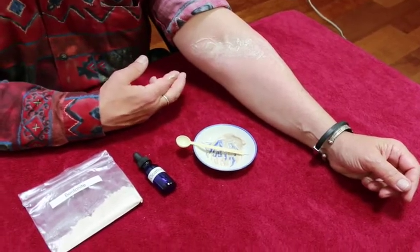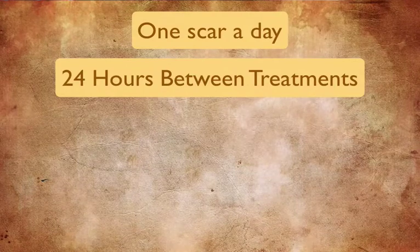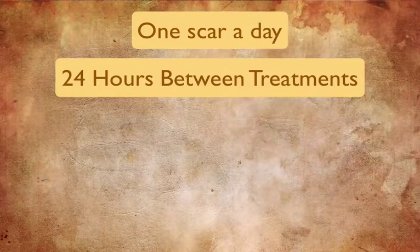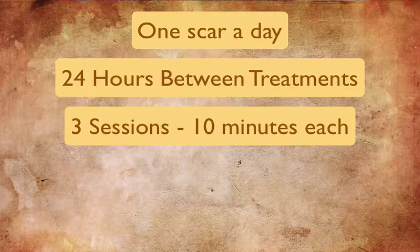You would have figured out with your clinician the order you were going to do this in. You don't do any more than one scar a day. Wait 24 hours at least between the scar treatments. And we would do this again another 10 minutes. But I think you get the idea.